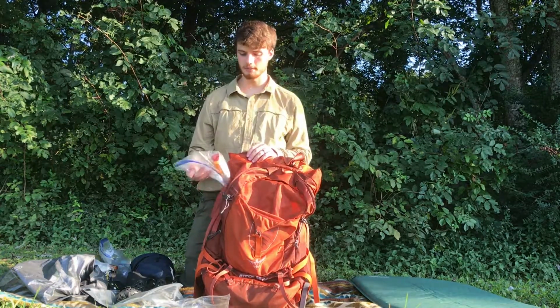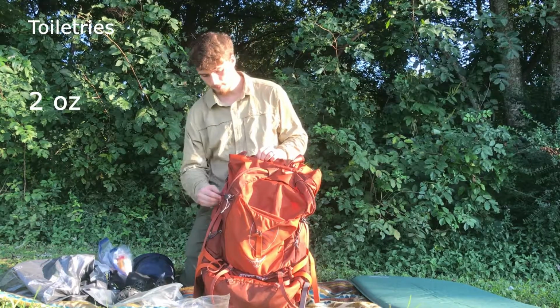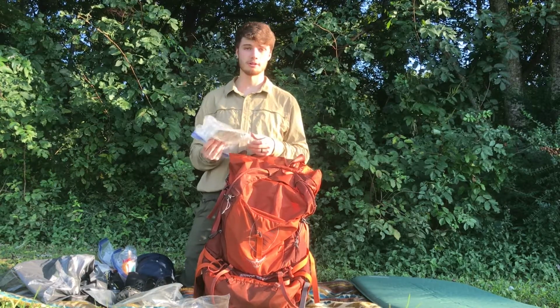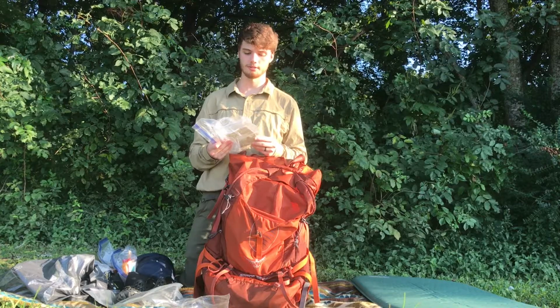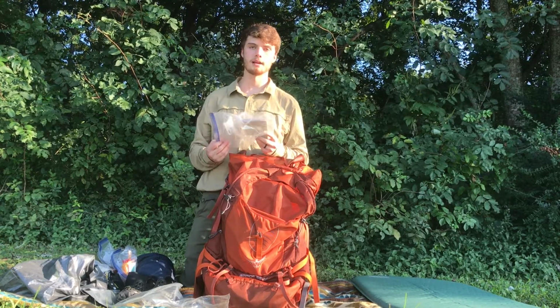And then I also have a bag of toiletries. I've got like toothpaste and toothbrush here, and I have a bag that I keep the map in for whatever trail I'm doing. So this is from my last trail on the Current River section of the Ozark Trail, and I'll just print out whatever map I need for that trip.